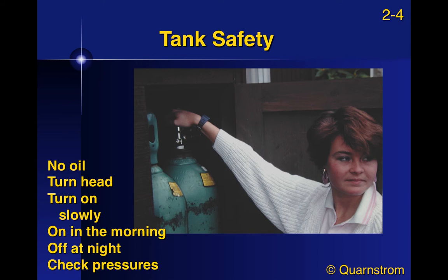When your staff turns these on in the morning, they should go out and put their hand on the valve and turn their head. You emphasize with the staff, you don't want any oil on any of this equipment, because when you turn the tanks on, the pressure in the regulator goes from atmospheric pressure, about 14.7 pounds per square inch, to 2,200 pounds.